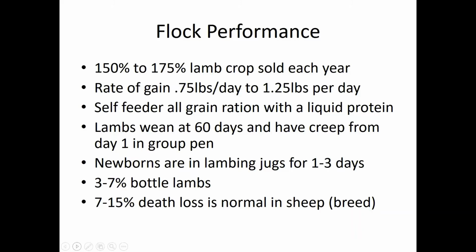Bottle lambs, I do end up with about 3 to 7% bottle lambs. I think last year I had quite a few more bottle lambs than normal. I ended up with about 150 to 200 bottle lambs. We do have a couple milk machines that help with that, so I don't have to hand feed every one of them. That would get very time consuming and probably take about every bit of our day.